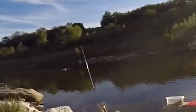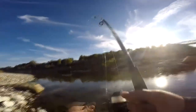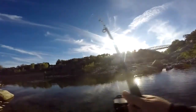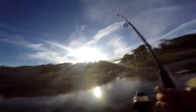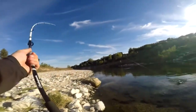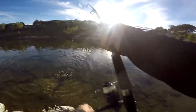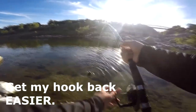Oh, I got one. That's a good one. You see that? That's a really nice one. It's not that big. He's just putting up a fight. Oh, well, he's probably a 4 pound one here. And I got him in the lip, so I'll be able to get my hook back. I hate it when they swallow it, so.